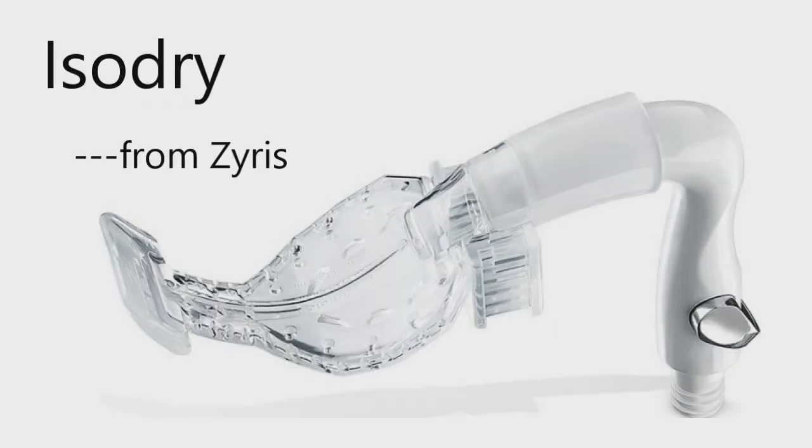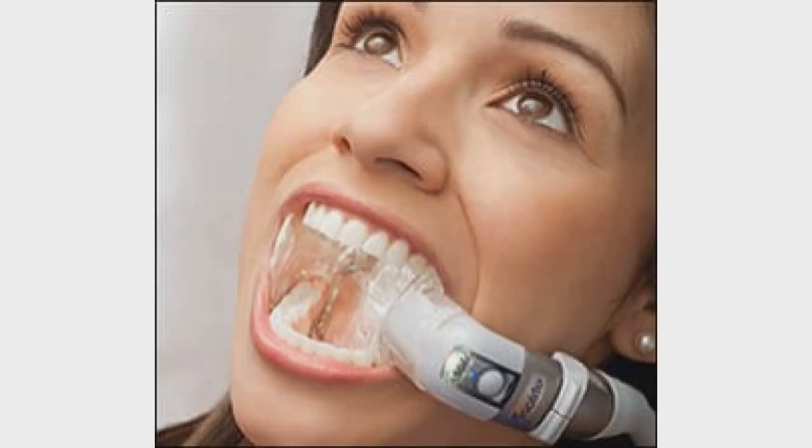We also use IsoDry for every patient if we can. IsoDry is an intraoral suction. It is also a bite block. People bite on this end, and this end will wrap around the teeth. It suctions the liquid away and blocks things coming out of the mouth.